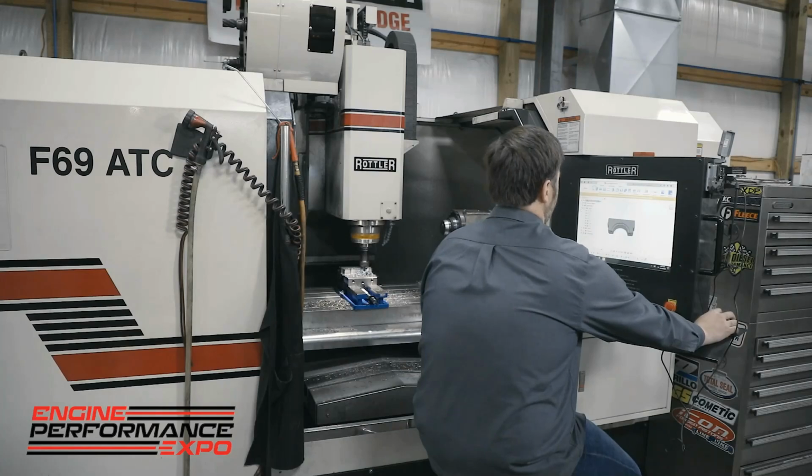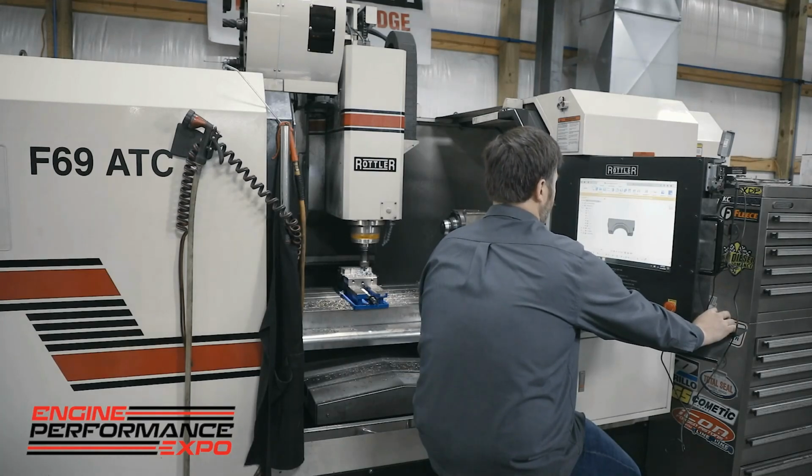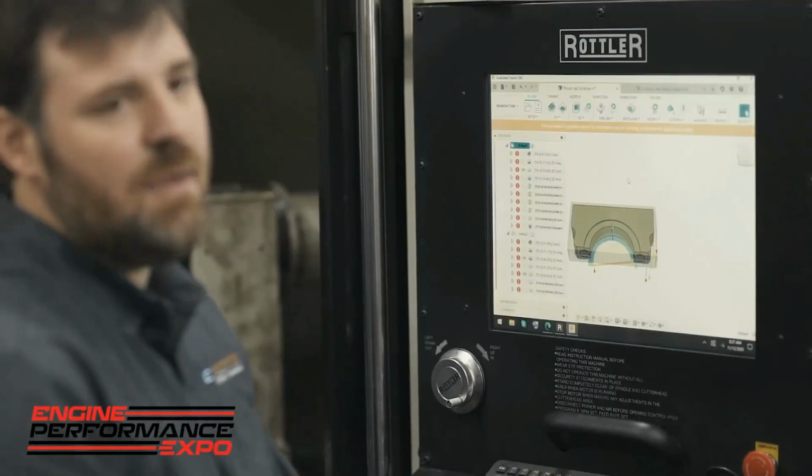Now that we've got this modeled up, we're going to go ahead and move over to the manufacturing side. Now this is the CAM side. Now what CAM stands for is computer-aided manufacturing. We have to be able to draw some type of tool path and be able to achieve the end goal, which is to make the part.